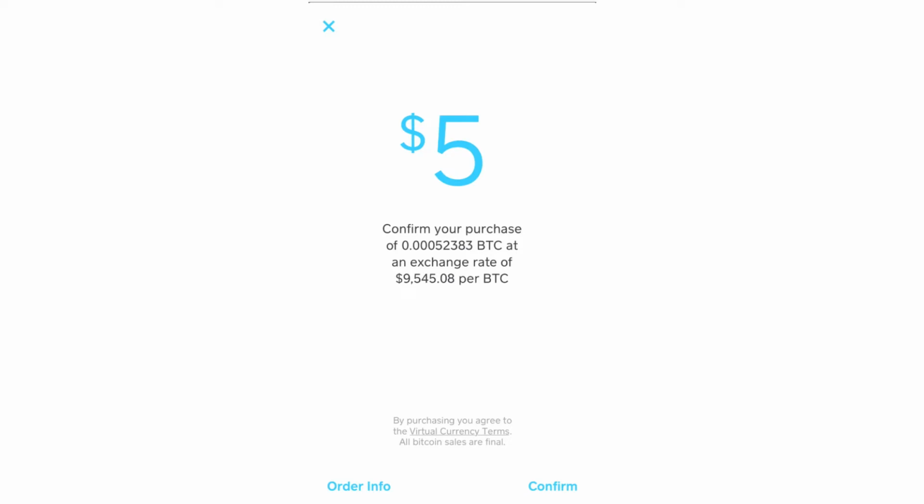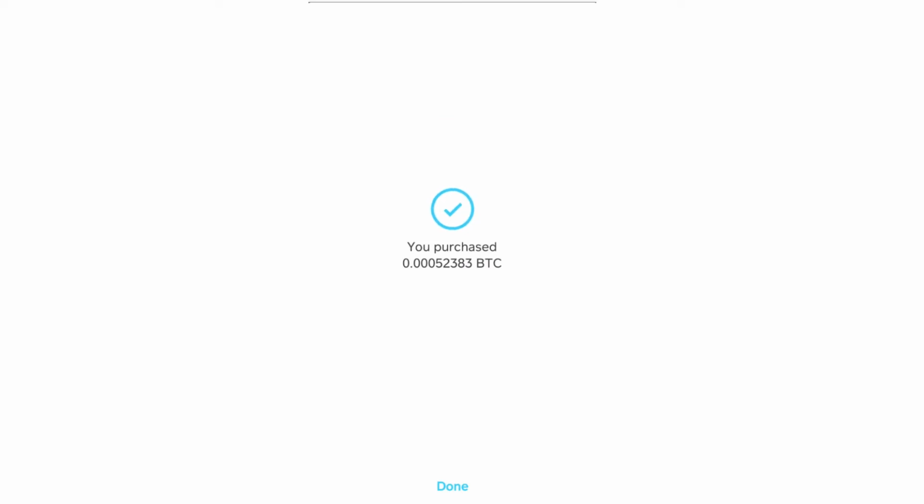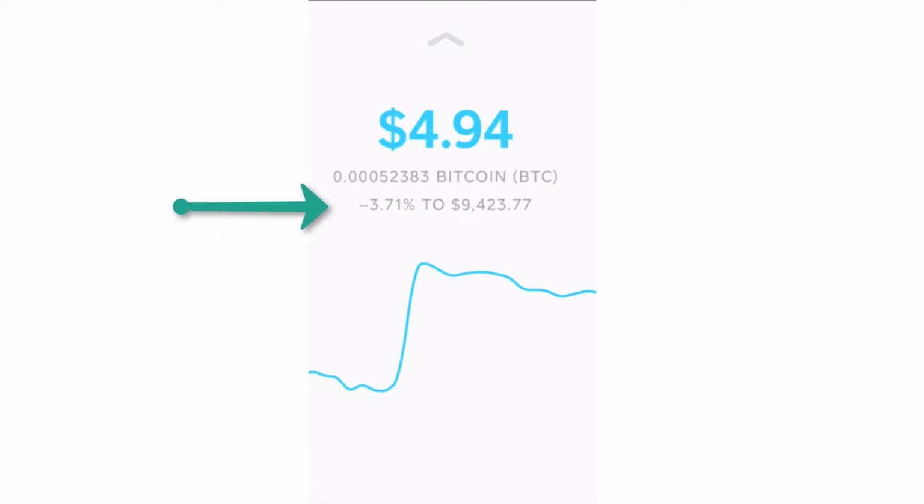and bam. There we go. Hit confirm. And I just purchased 0.00052 whatever Bitcoin. And there is an exchange rate fee of 3.71%. And so I got $4.94 of Bitcoin in dollar value, that is.